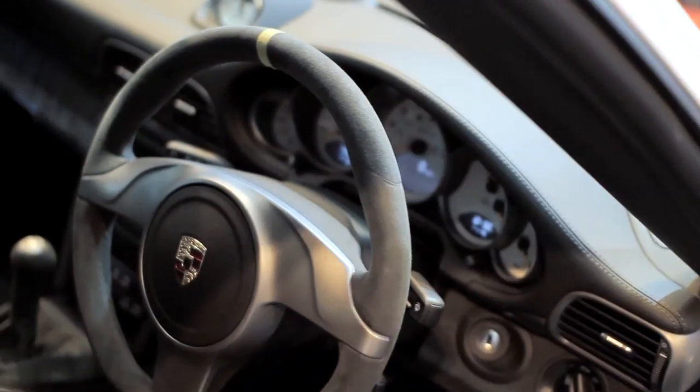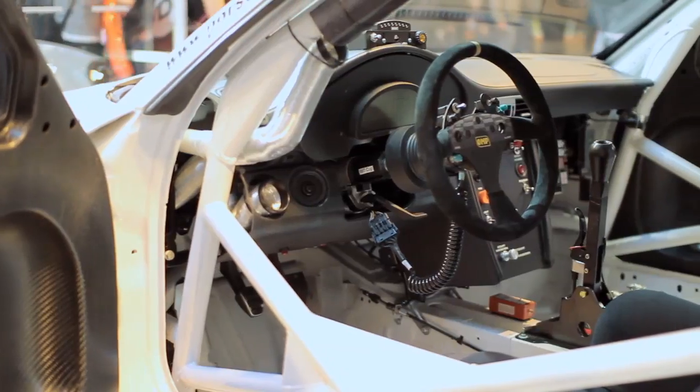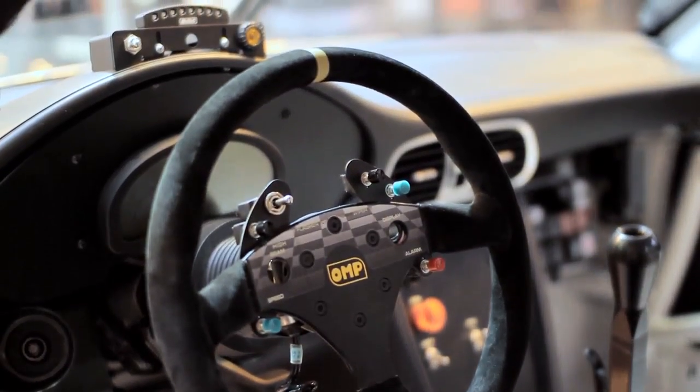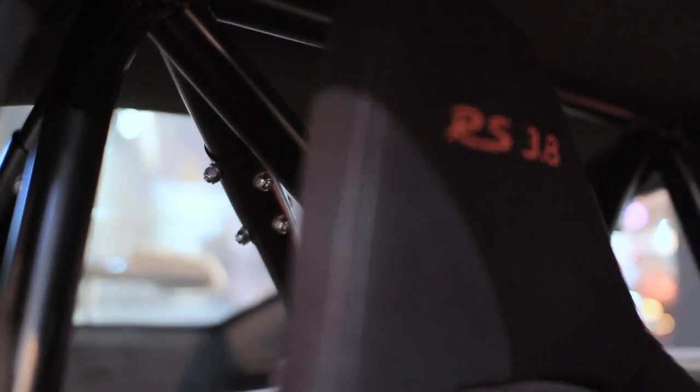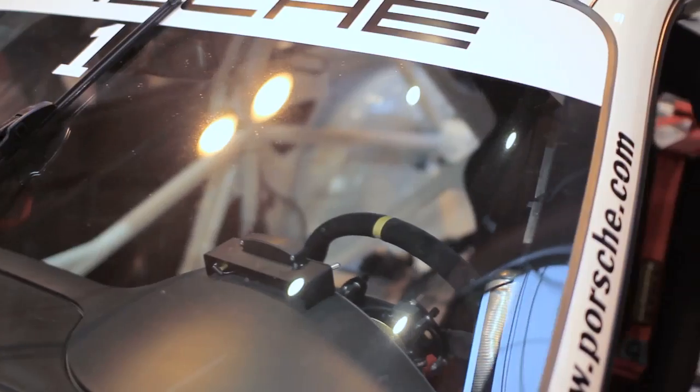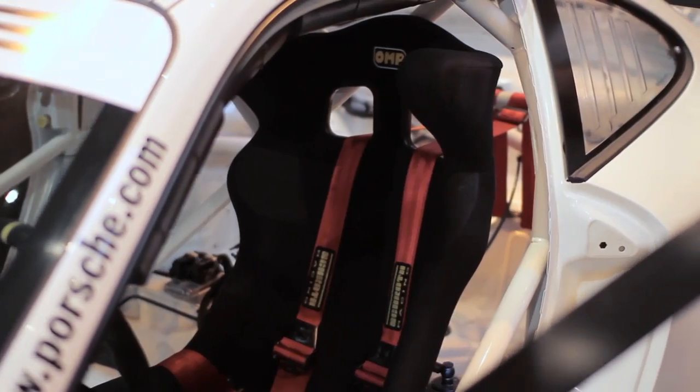So all through the car there are aspects and elements that you can feel in the road car that are in the race car, and when you drive it you really get that strong sense that this is something very, very close to how a race car would feel, and that's really why GT3 RS is really a track car that you can use on the road, and the GT3 of course is a road car that you can use on the track.